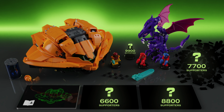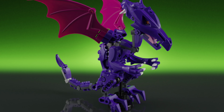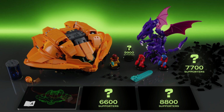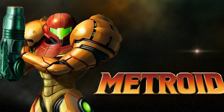Okay, next we have Metroid, Samus Aran's gunship. It says team up with Samus Aran, the toughest bounty hunter in the galaxy, and help her take the dangerous last Metroid infant out of the planet SR-388. Then carry aboard her iconic gunship and take off. This is based on the classic Metroid video game franchise from Nintendo, as well as some key elements from the entire series. Now, unfortunately, I've never played Metroid, but let me know in the comments below, what do you think of this set?